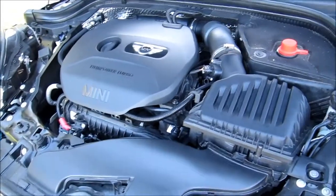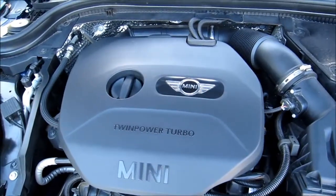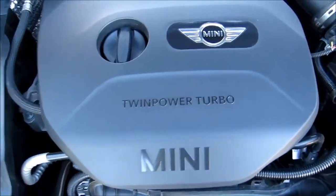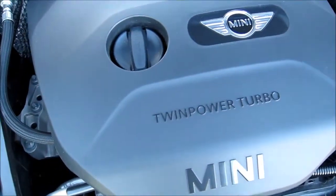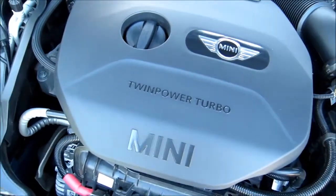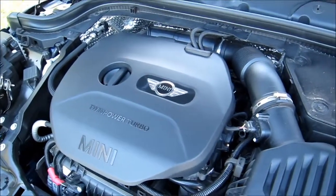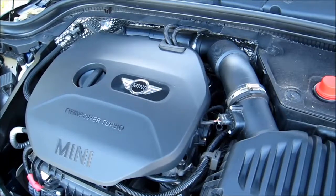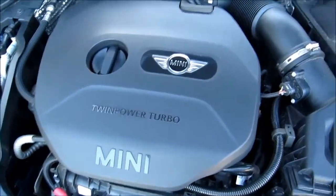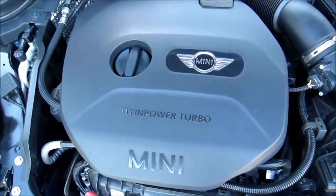Under the hood of our 2014 Mini Cooper Hardtop, we're going to find that we've got a 1.5 liter turbocharged 3-cylinder engine. Now, this engine does produce 134 horsepower and 162 pound-feet of torque. Now, we happen to be backed by the automatic transmission instead of the standard 6-speed. So this thing is rated for 41 miles per gallon on the highway, 29 in the city, for 34 miles per gallon combined. It'll do it if you can keep your foot out of it, because it's a lot of fun to drive.